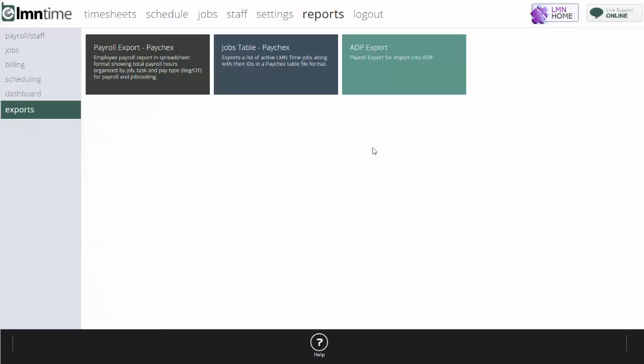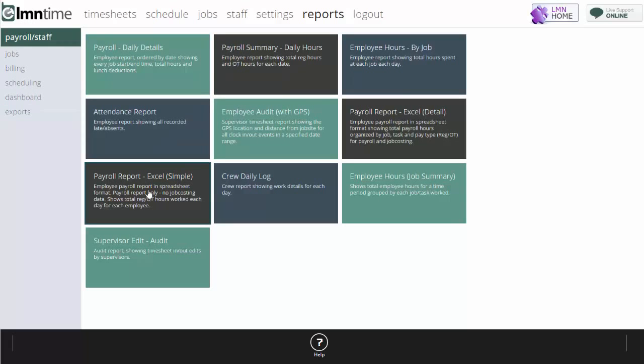For those of you using payroll software, there's an exports menu that'll generate export files for paychecks and ADP payroll for those of you who have those systems that do support import-export. Not all their versions do, so check with your payroll provider that they do. LMN also includes an Excel payroll export, which integrates with many payroll vendors. If they can import payroll information from a spreadsheet or CSV file, we're generating that payroll information in that format to allow LMN time information to import into many different payroll software settings.